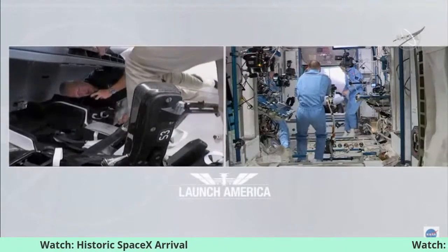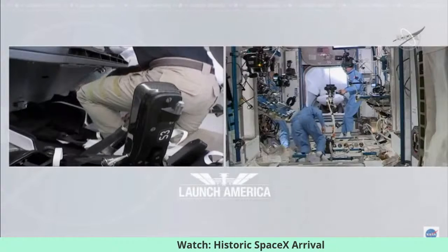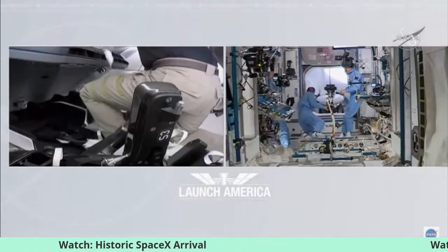Houston and SpaceX Endeavour in 6.5 LIO cartridge is sealed and installed. SpaceX copies.